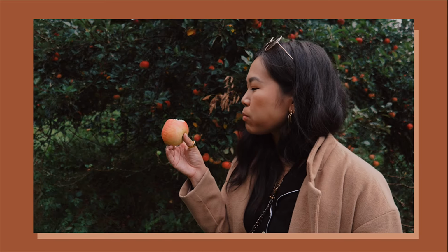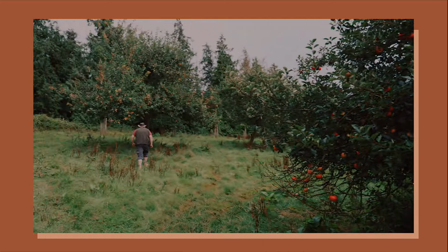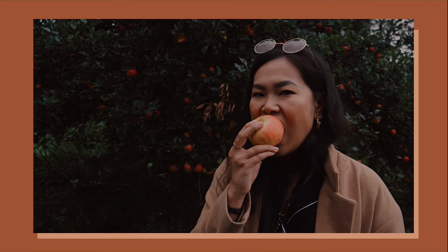Oh yeah, very sweet and refreshing. What type of apple is this? Discovery, that's an eating apple. A Discovery. Eating apple. Very sweet, very soft and ready to be made into cider.